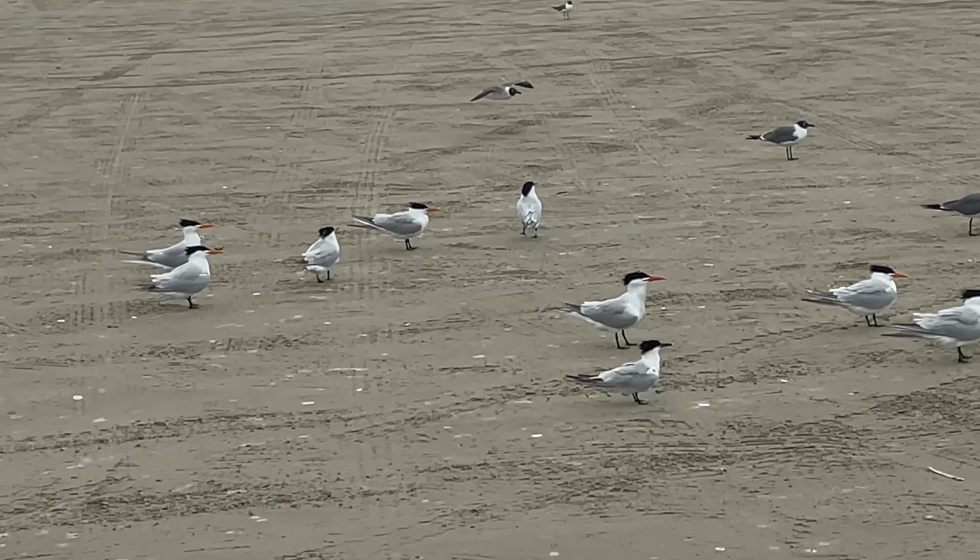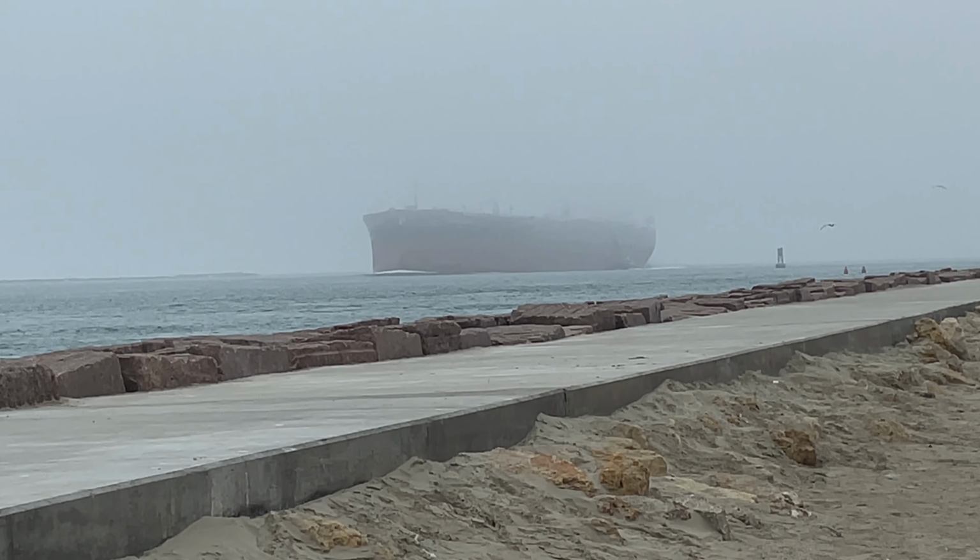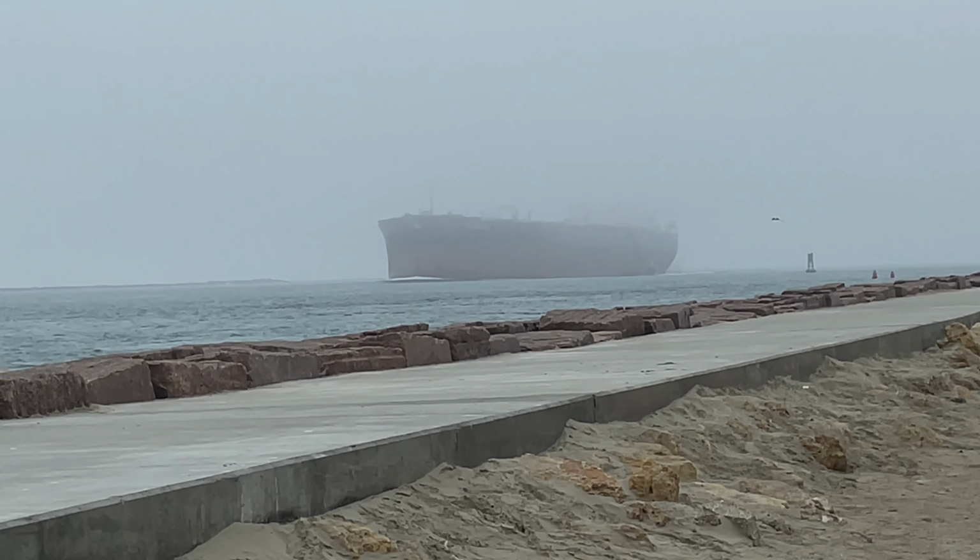Just starting to be able to make it out. That fog is kicking back in, guys. If I'm saying it correctly, that's the Aphrodite. A-F-R-O-D-I-T-I. That is from Liberia, flying the flag of Liberia. That was built in 2011. Crude oil tanker. It's so foggy you can't even make out the top of it with the naked eye.